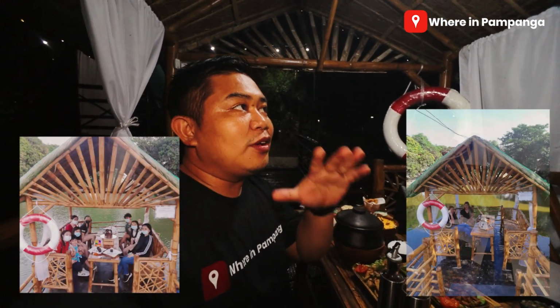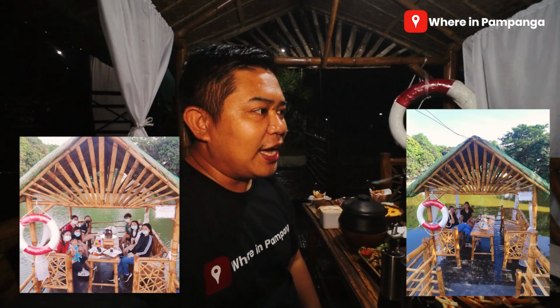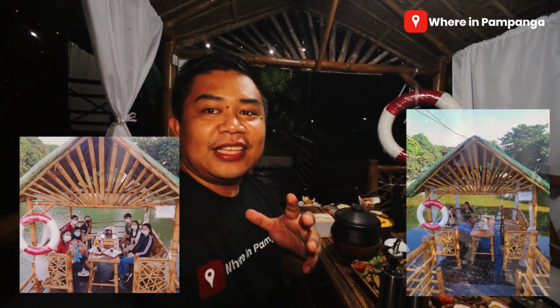So ang restaurant na to is actually a fish farm. Right now, medyo madilim lang kasi gabi na. Nasa floating kubo ako. It's a floating kubo kaya medyo gumagalaw-galaw yung image natin dyan. Sobrang excited ako at sobrang saya ko kasi different kind of experience. And at the same time, check out the food that they prepared for us.